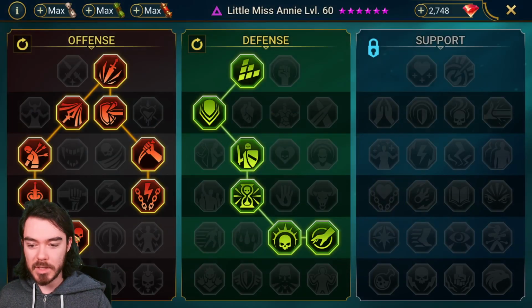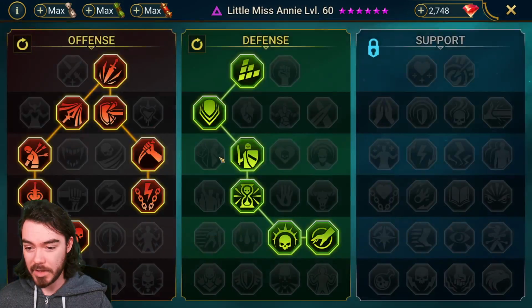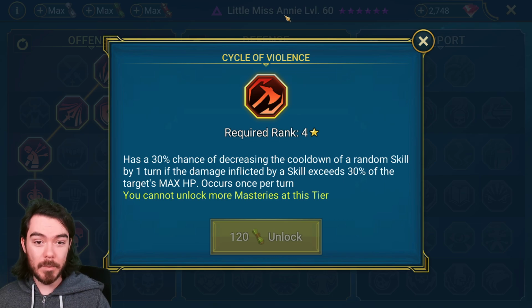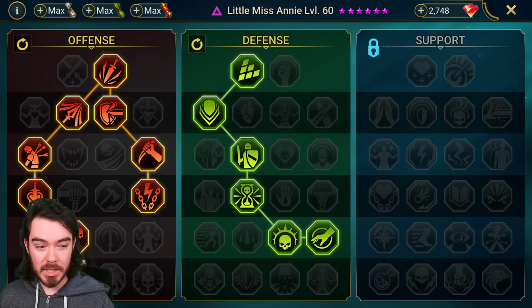More damage on her first hit. More damage to targets that are crowd controlled. I kind of figured why not. You could maybe actually just get her cycle of violence instead. That might be the better option. I'll be honest, that might be the way to go to get back to her A3 a bit faster, because she's basically always going to have the chance to trigger this. It's sort of up to you.